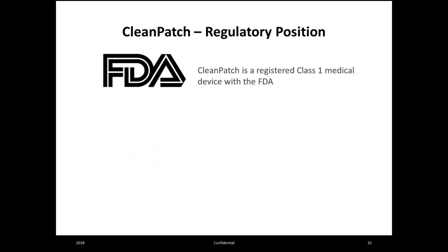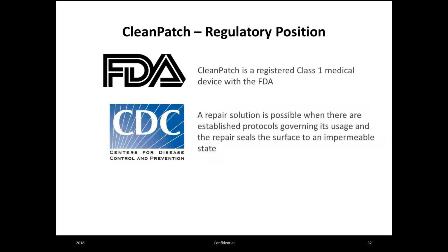So moving to regulatory position, this may come up as well as you talk about the service with your sites. From an FDA perspective, this is a registered medical device. So it's absolutely been registered and classified by the FDA as an approved medical device. The Centers for Disease Control, the CDC, has already commented favorably on the use of CleanPatch or a patch in a hospital setting. And basically the message was that a repair solution is possible when there are established protocols governing its usage and that the repair seals the surface to an impermeable state. So CleanPatch does that, repairs and seals the surface, as well as there is an established protocol.